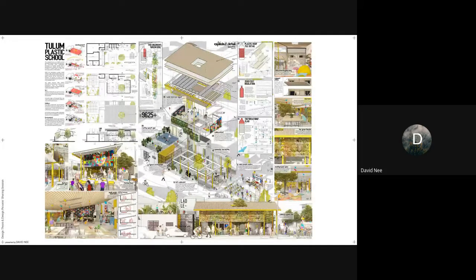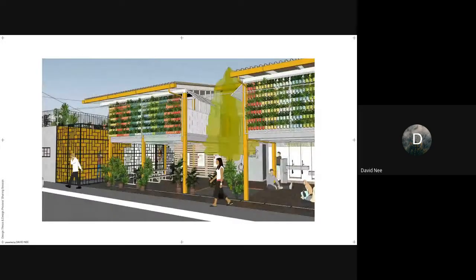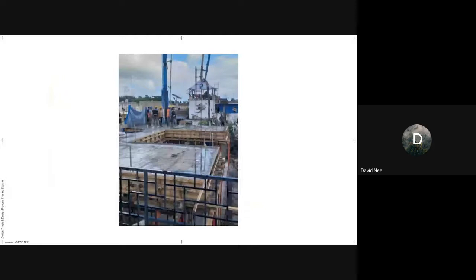So we started to have discussions with the founders to make some modifications to the proposal. This is the final look, where they want a bigger opening for the tree so that it is visible to the outside, and also a bigger space for the tree to grow. And eventually they started the construction about 4 months ago. And this is the latest update, where they have poured the concrete on the first floor, and you can roughly see the form of the school already.